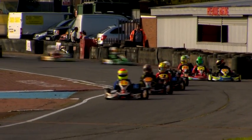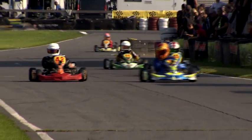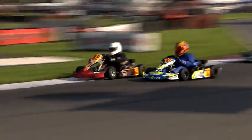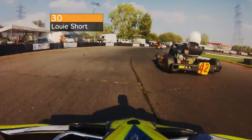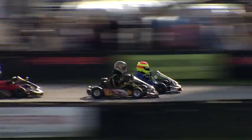Further back, just outside the top 10, there's an almighty scrap going on here. At the head of the group is number 58, Aston Wigley. Just behind him, number 81. Second in the group is Sam Lebetz-Jones, who went well in last year's London Cup. Back at the lead group, now you got Atkins making a move on Louis Short, and he's going to come through on the onboard. You see the 42 cart ahead now, and that was a decent move.